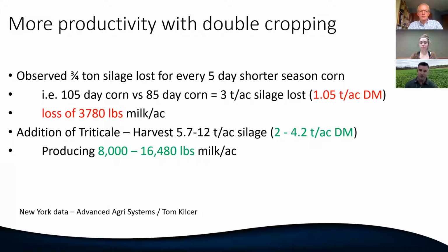Often I get questions around, what are some of the numbers? What could I expect for tonnage? And the other question I get is, well, is it going to screw up my corn planting? If you've never used a winter annual forage crop, those are really good questions, things I think that are on most farmers' minds. So kind of two parts to that. One, we frequently see 2 to 4 dry matter tons per acre for yield, but the environment matters a lot and the timing of harvest matters a lot.